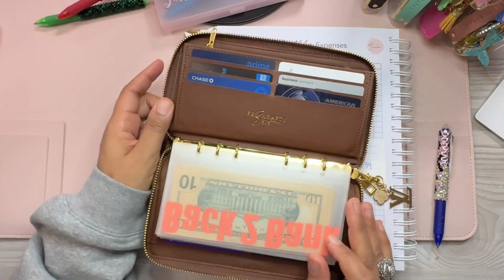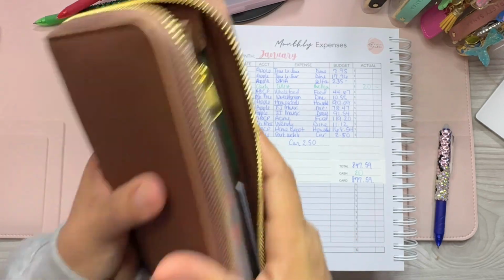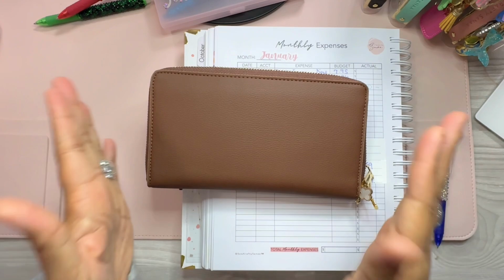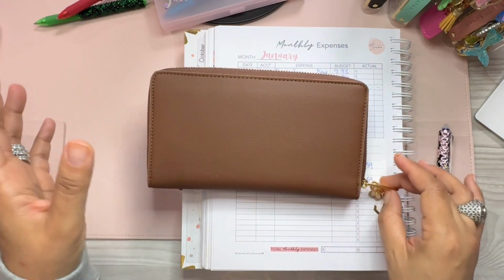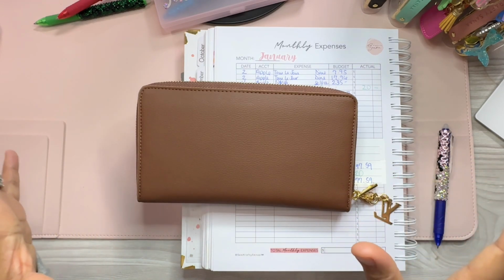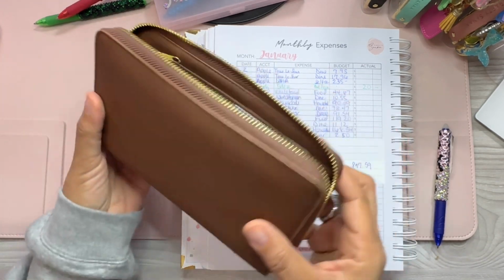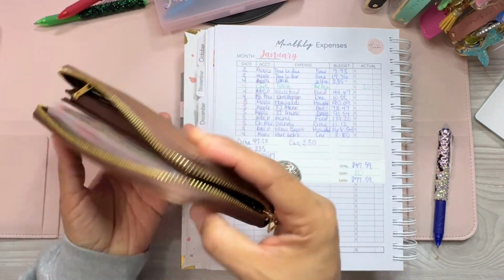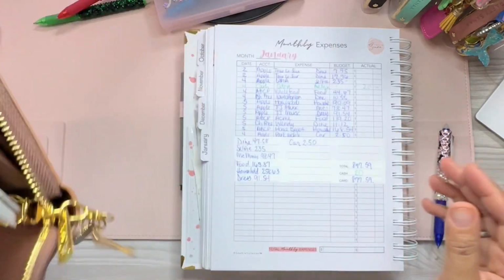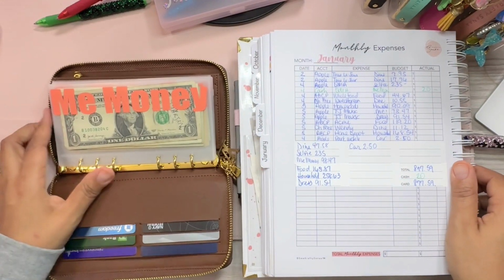And by the way, the Zippy wallet, I want to say, is probably my favorite of all my wallet collections, right? And I think that the caramel Zippy is currently my favorite. I mean, I have them all, literally. But I do believe that this one here is my favorite. This is the caramel Zippy, not the mini Zippy.